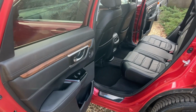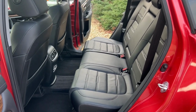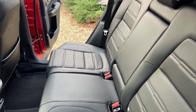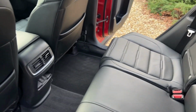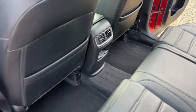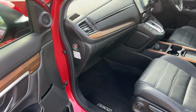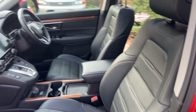Coming to the back of the car, you get absolutely enormous amounts of legroom in the back of the CR-Vs. Leather seats, obviously, in lovely condition, and on the EX models like this one, they are heated as well. Also get USB ports in the back. That's been kept very nicely there. Coming to the front and passenger side, again, all clean and tidy.